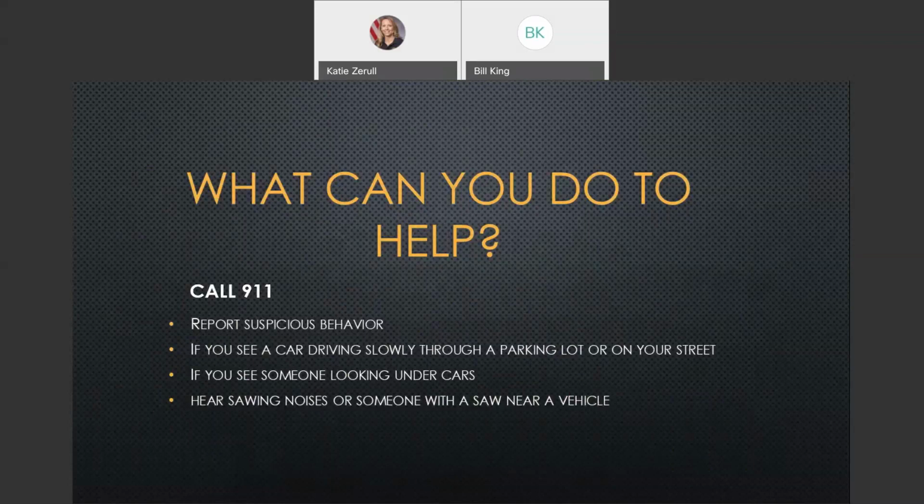I'm currently working a couple of cases where I have the same vehicle at a couple of different scenes, with distinctive marks on it. So if that vehicle is ever located, I'm going to be able to tie all those crimes together, which is great. So, super observant neighbors, and make sure you call anytime there's suspicious activity.